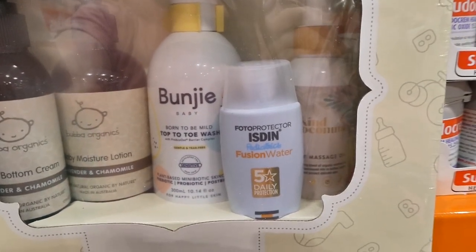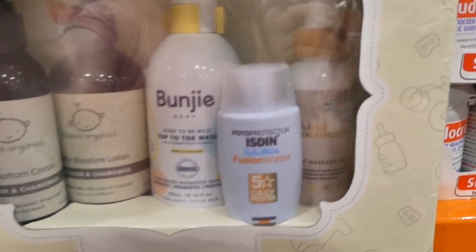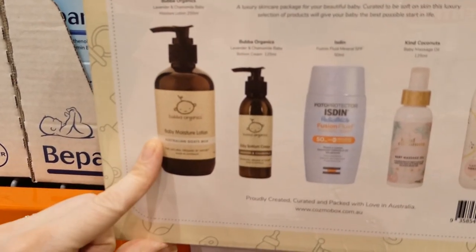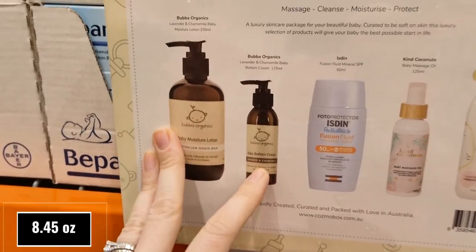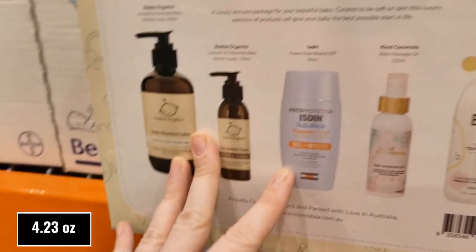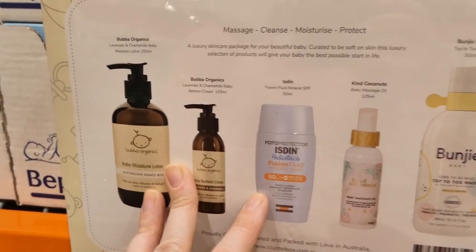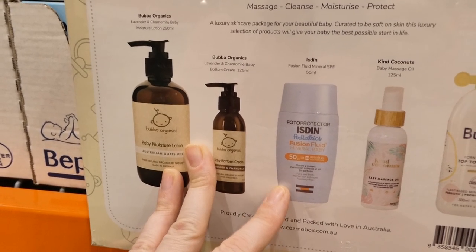Then there's the Istin. It's like pediatrics fusion water. I'm not sure what that's for. And then there's Kind Coconuts Baby Massage Oil. They have the sizes on the back. The Baby Organics moisturizing lotion is 250 mils. This is Australian goat's milk. Then the Baby Organics bottom cream is 125 mils. There's the Fusion Fluid, Mineral SPF. Okay, that makes more sense. I thought it was like the micellar water kind of thing. It's 50 mils. This is for face and body, indirect sun exposure, fragrance free.